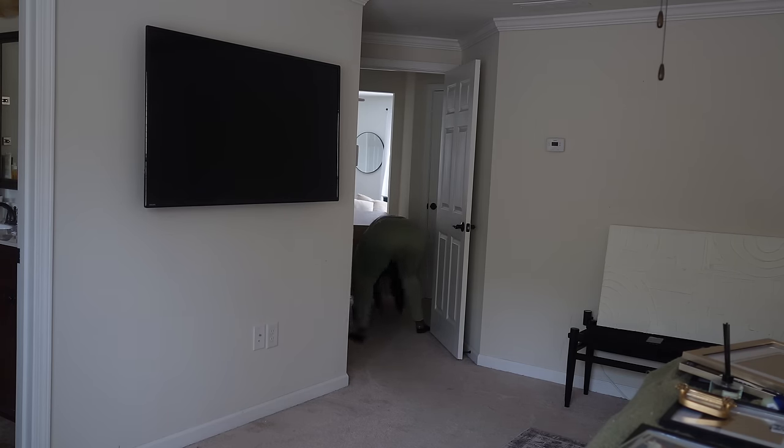So let's move on to this hallway, y'all. I'm very happy that I moved this here. I was thinking it was a little bit overwhelming because it's so big, but I can't lie, I do really like it. And now to the bedroom, y'all.